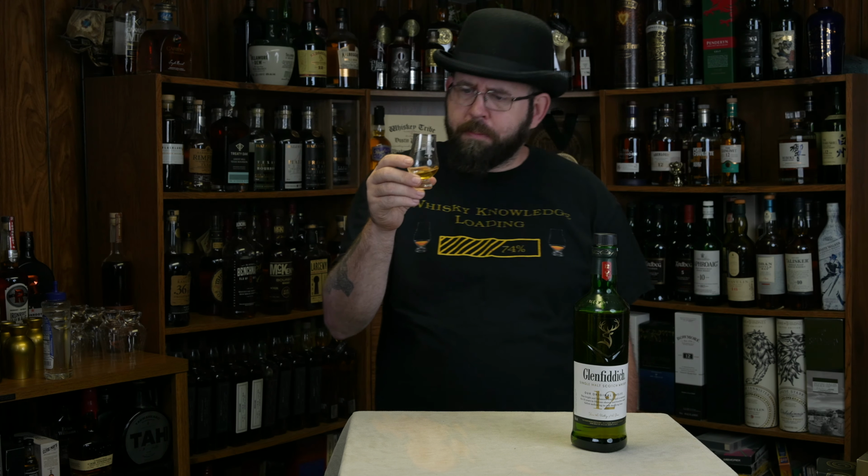Definitely the fruit and the wine come through. That Oloroso definitely has an influence in the flavor profile. But there's some other fruits going on that I can't quite describe this quickly. I could sit here with this for a few minutes and enjoy it, for sure.